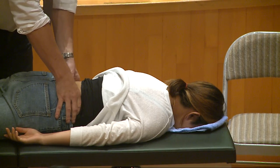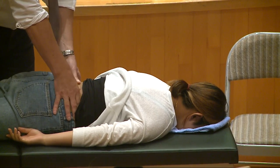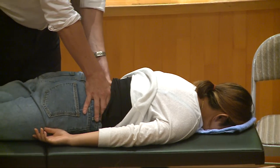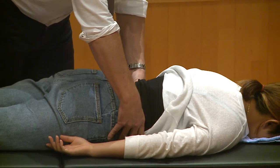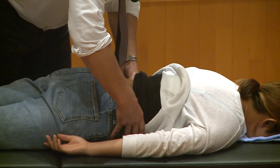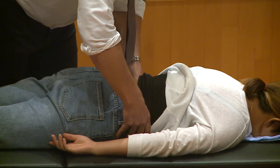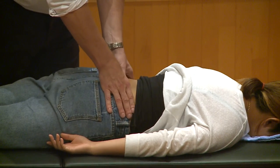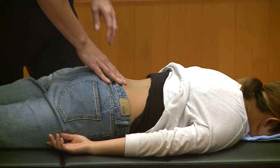I try to go lateral and palpate the muscular tissue on top of the spine. And I go lateral to get into the quadratus lumborum and palpate the muscle attachments on the transverse processes. So we have localized pain down here.